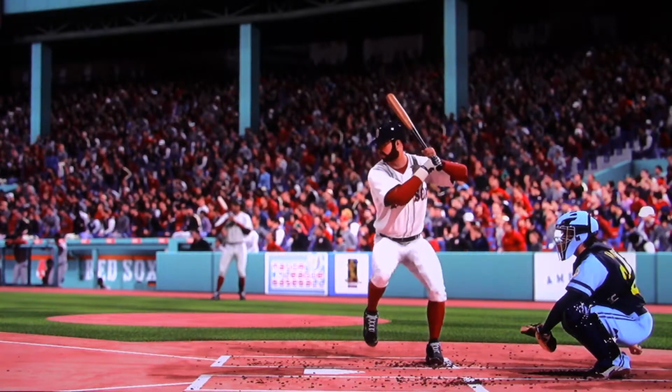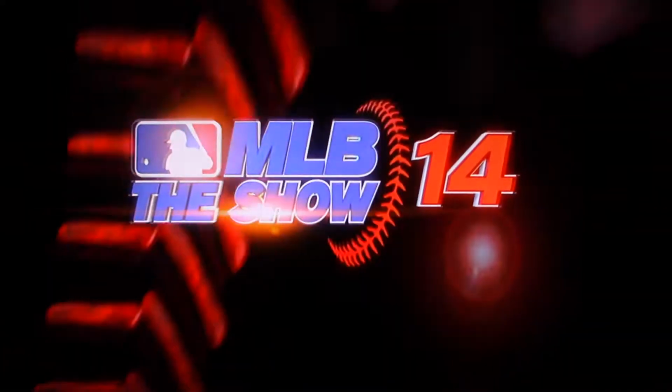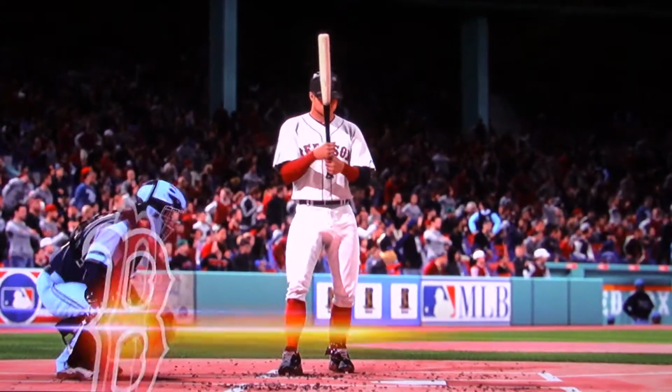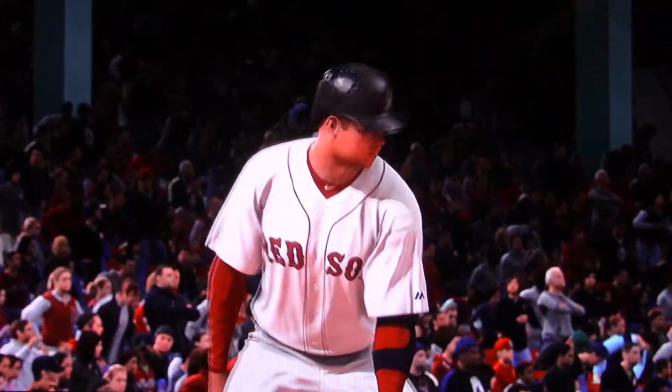Yeah, 2 hits and a walk got him into this mess, and this isn't going to help matters as he's forced to come in with this one, and it gets turned around for a grand slam. Clay Brannon will step in. He homered his last time around.